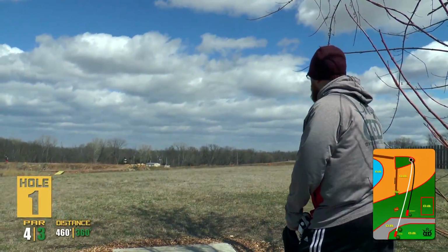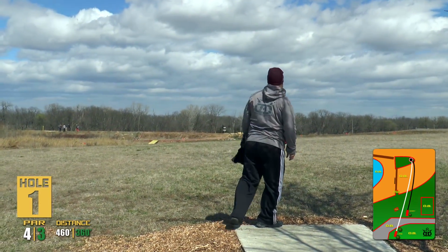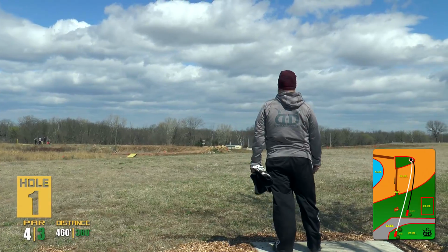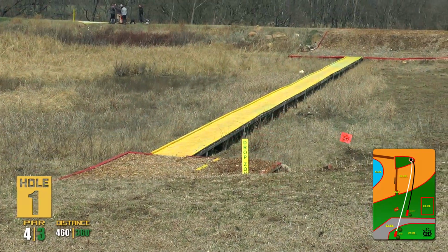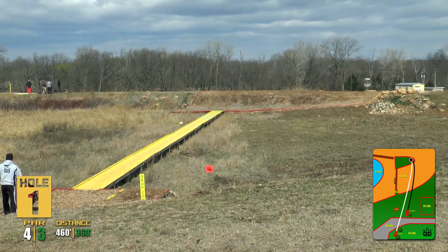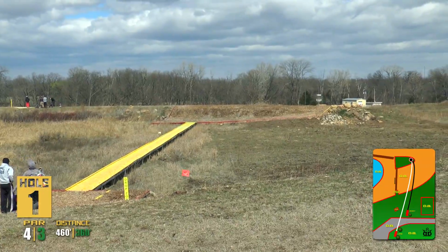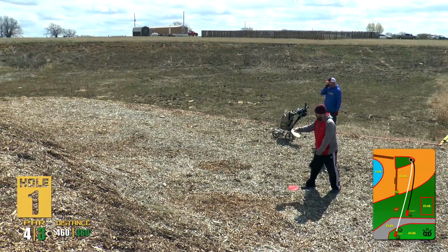Very challenging course. Hole number 1 is a 360-foot par 3 island hole. When the wind is up, this hole is going to be very, very difficult. The basket sets up on top of a little mound where the island makes it a little short behind it. And this, what you can see here, is the drop zone. If you go OB, you must take a stroke penalty and throw from the drop zone.